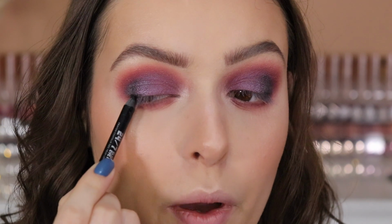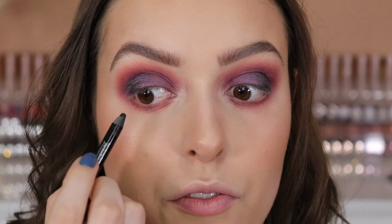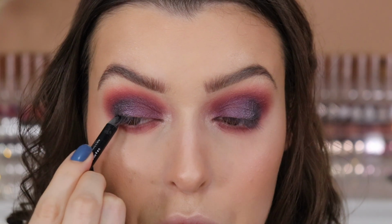Instead of doing like a whole wing, I'm just going to deepen the outer corner by going into the lash line and really smudging on this black liner. I don't want to take it to the inner corner either, I just want to smudge it on the outer corner. I feel like you can tell the difference there. Like when I look straight into the camera, you can really see like the depth built up on this outer corner in comparison to this one.